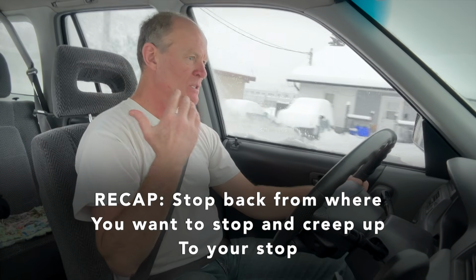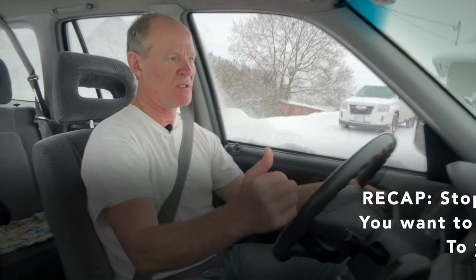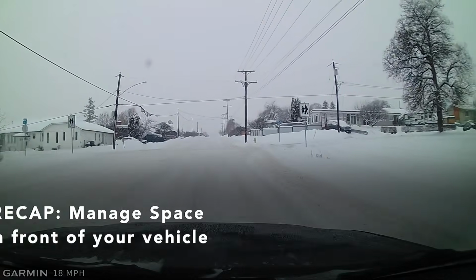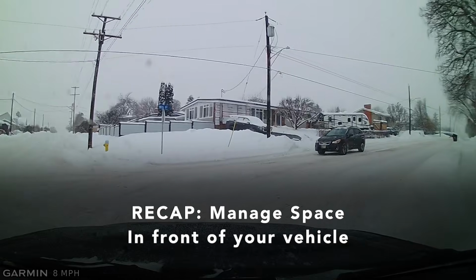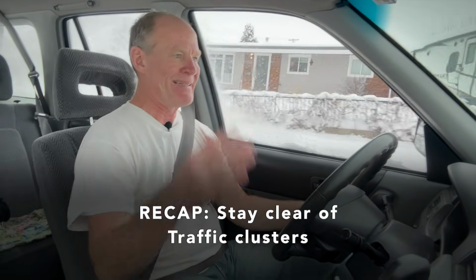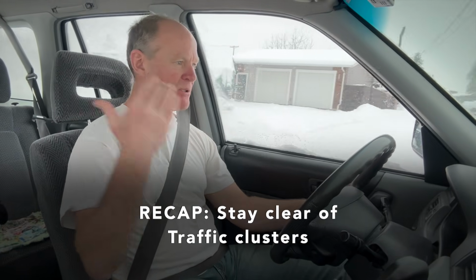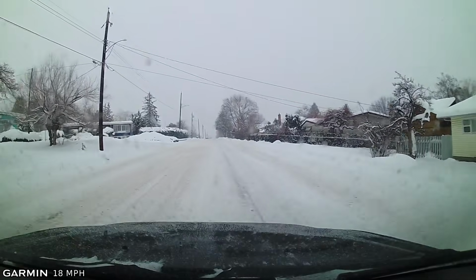Smart points to remember in the winter time. Stop back from where you actually want to stop and then creep up to where you want to stop. Manage space in front of your vehicle. I cannot stress that enough. 3 to 4 second following distance in the winter time, and stop 1 vehicle length back from the vehicle in front of you. That is critical. Stay out of those clusters. Stay out of those lines of trains where one car after another is going slow down the roadway.